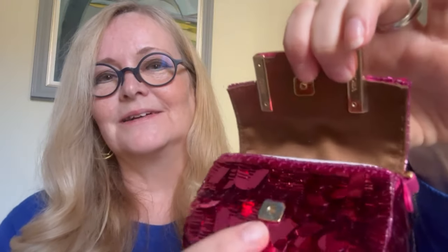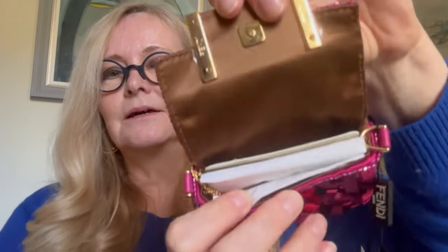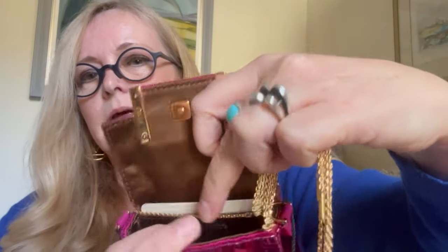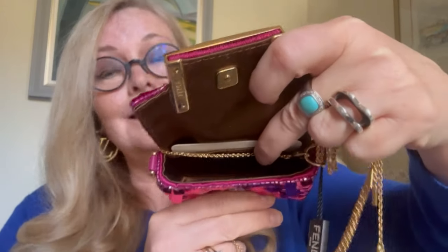Let's have a little look inside. It has got a brown interior. It's got its own little stuffing here. Let's take it out. Oops. And then it's got the chain, which does fit crossbody. And then we've just got a little compartment there, and then a little space. It is just a little space. But what this little bag fits is surprising still.